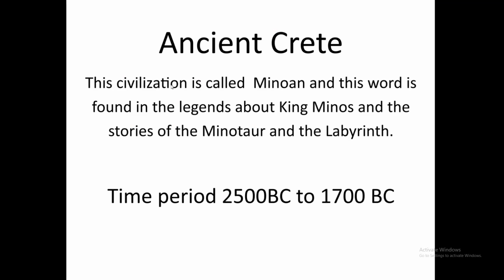So just that you capture these words properly, the civilization of this ancient Crete is called Minoan. And you'll find this Minoan is expressed in the legends about King Minos, if you've heard of those, and some of the stories you've read. This is where he was living. And of course the Minotaur, the Minoan bull, this famous mythological figure in the labyrinth. This all comes from this time period and this culture that was on the island of Crete, in this time period here, 2500 to around 1700 BC.